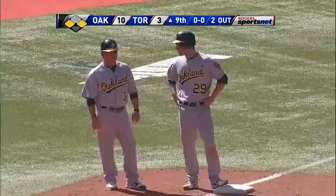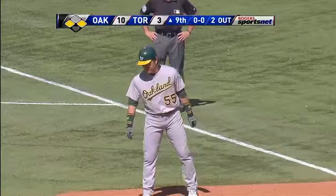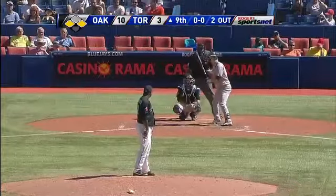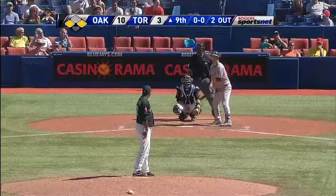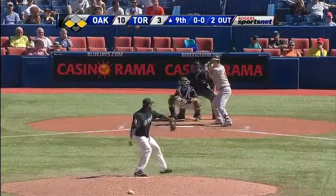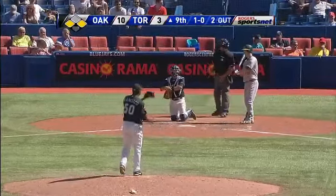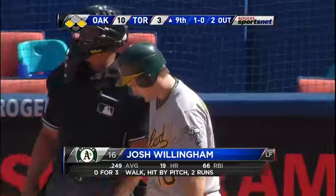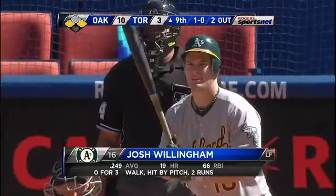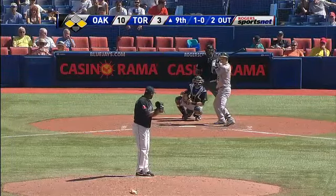We were talking about this series. Blue Jays have been playing some good baseball of late, and they just haven't been able to do anything right against Oakland. Matsui had a 5-hit game earlier this season in July at New York against his former team, the Yankees. He went 5 for 5, hit a couple of doubles, and drove in a run in that game. This is his first 4-hit game of the year. Josh Willingham.